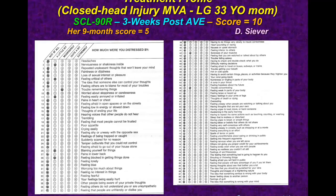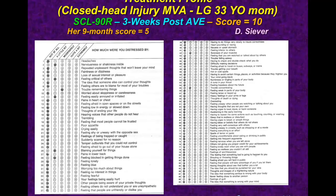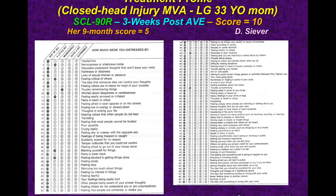This is her 3 weeks after using entrainment. Now her score is a 10. She has practically no issues to speak of at all. A little bit of trouble remembering things still, but it's still down from what it was. Here's the previous, prior to treatment, and here's 3 weeks later. Dramatic increases. In fact, she has gone to work and has a full-time job now and is doing very well.